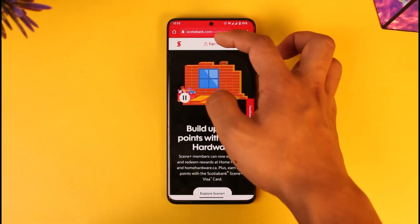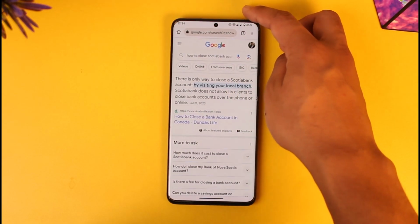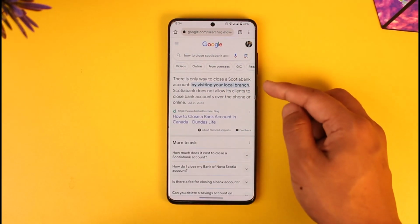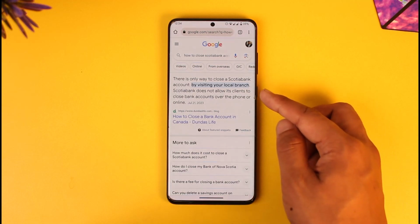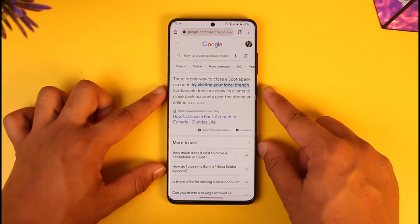So if I just go ahead and search over here as to how we can delete it, you can see a certain search result over here. Right over here it says that there is only one way to close a Scotiabank account, and that is by simply visiting a local branch or Scotiabank branch in this case. So they don't allow their clients to close bank accounts over the phone or online. So it doesn't even work by phone or customer service. You have to take your legal details with you, go to the nearest branch near you, and then after that they will delete the account for you.